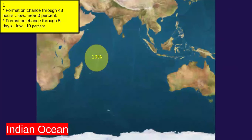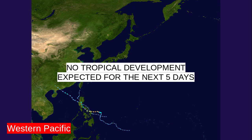Here's a look at the Indian Ocean, 92S. Only a 10% chance at this point. Most likely will not form, but there are still some chances, though they're decreasing as we speak. And if I have to say, it really won't form.